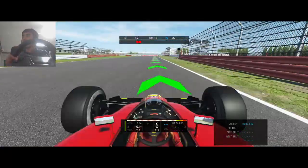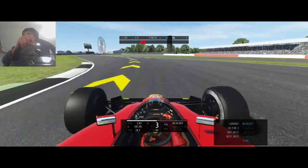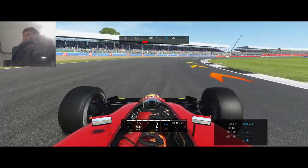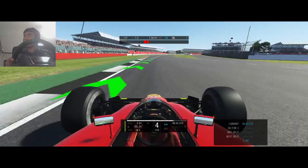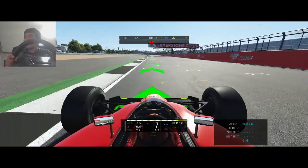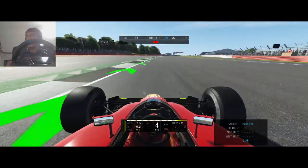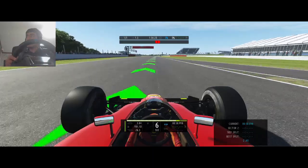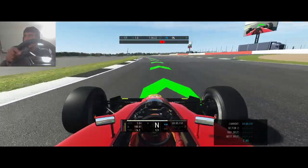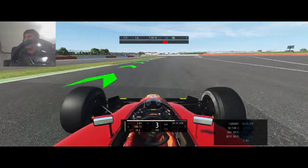Onto the village straight. Let's now belt it on the Wellington straight. Go, go, go, come on. Yes, yes, yes. Make the most of the straight. Goodness me. One of the best experiences in sim racing I've ever had, I have to say. Let's try not to cut this lap up like I did a couple of times, I should say.